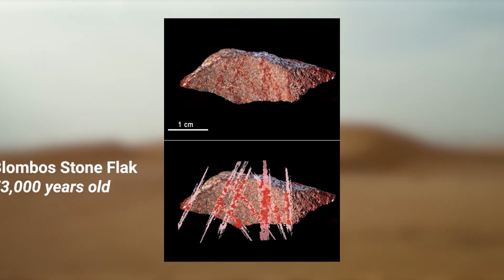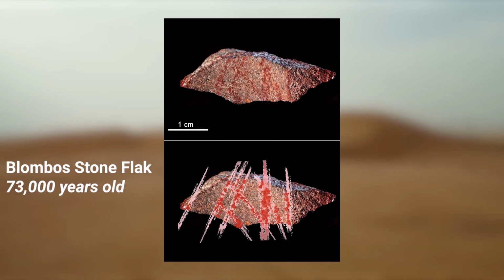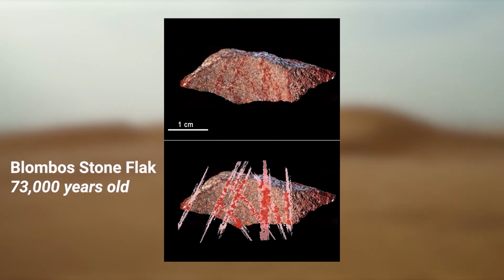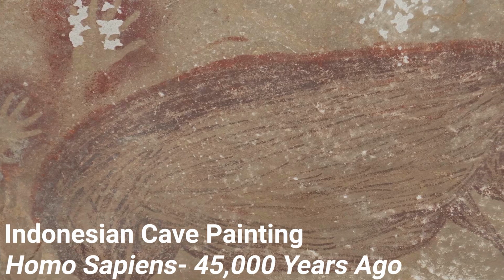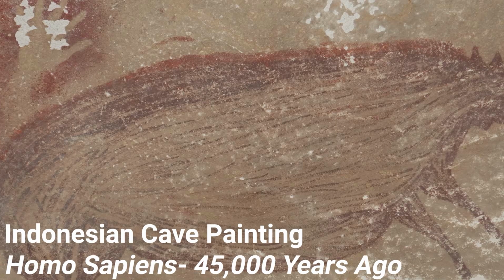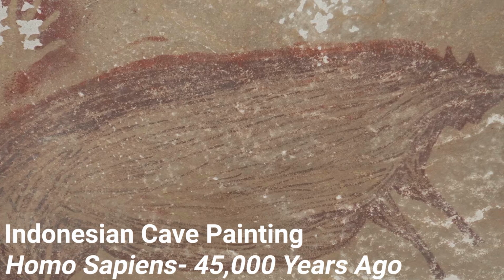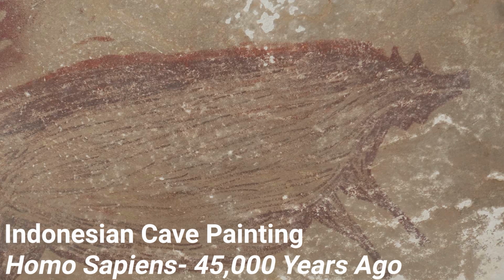The oldest Homo sapiens in Africa began showing artistic signs between 70 and 100,000 years ago. But we seem to stick with a particular theme: figurative art. In fact, we don't start to see symbolic cave art in Homo sapiens until thousands of years after the Neanderthal symbolic paintings.